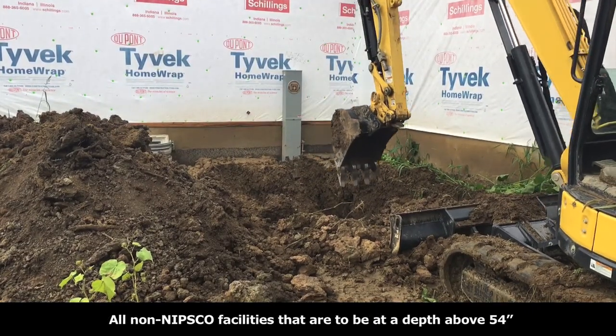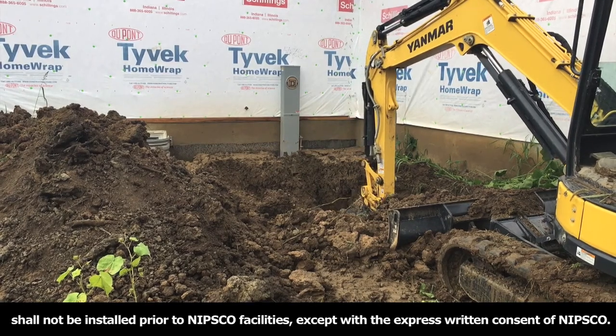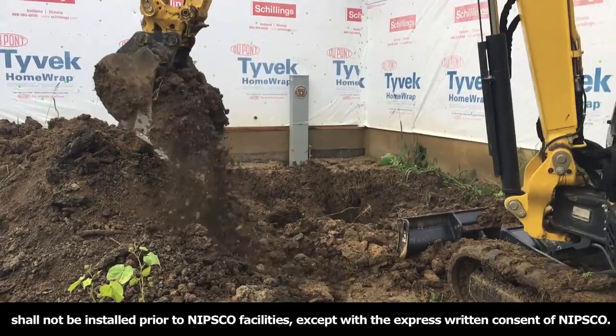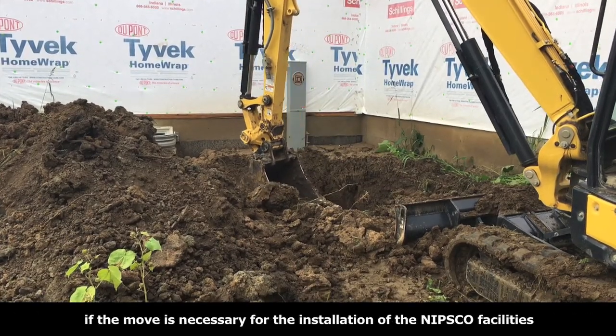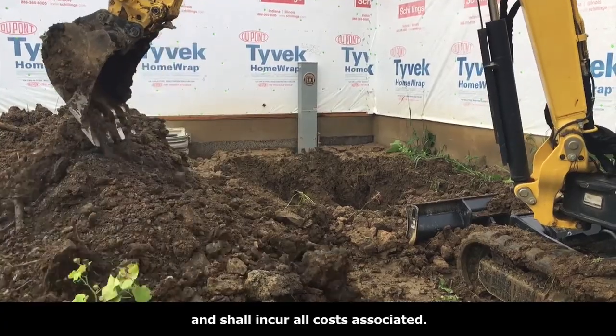All non-NIPSCO facilities that are at a depth above 54 inches shall not be installed prior to NIPSCO facilities, except with the express written consent of NIPSCO. Customers or designated customer contractors are responsible for moving any facilities if the move is necessary for the installation of NIPSCO facilities and shall incur all costs associated.